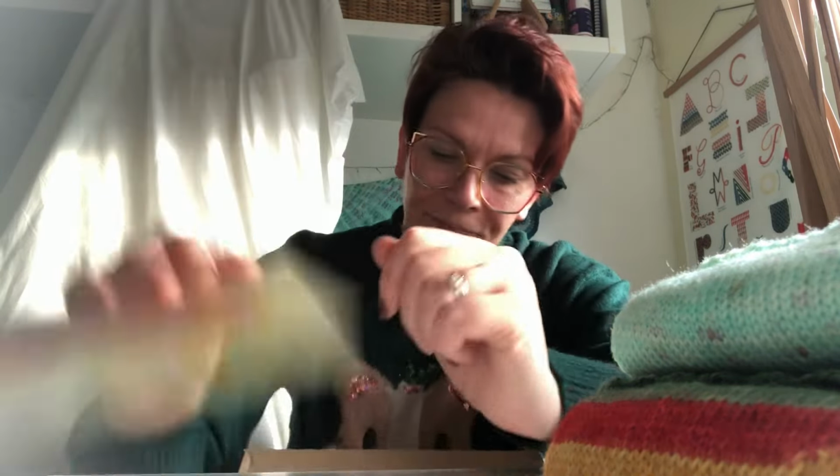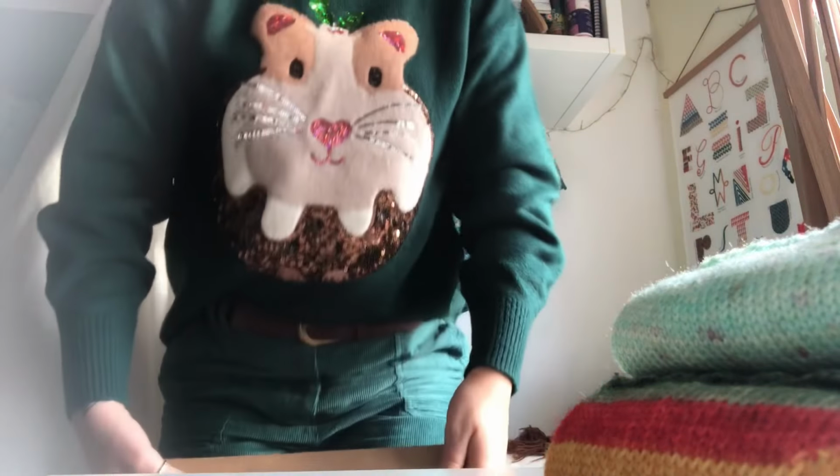So there we go. I've got my Christmas jumper on. Minnie has the same one. It's a hamster with a Christmas pudding, obviously. Maybe a guinea pig, I'm not quite sure. It's a little bit high-necked for my liking.